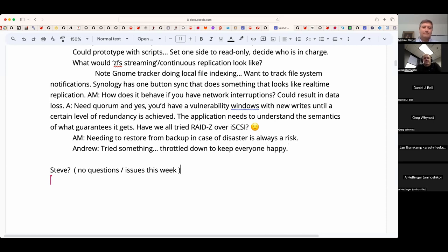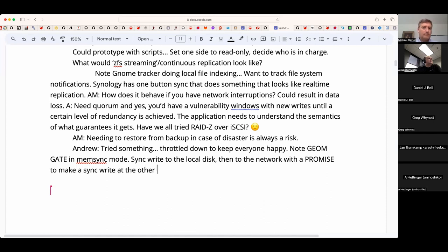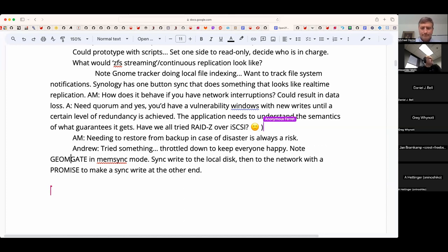With something like GMirror, you get to live close to the edge, but not completely beyond it, by running it in a mode called memsync, where the remote system's memory is considered durable. So you do a sync write to the local disk and a network write to the remote system. When the remote system acknowledges that it has received the data and will do the sync write on its end, you consider that good enough, because the likelihood that both systems will die in this time window is quite low. You would have to have basically simultaneous panics or power losses on both systems. And then it's no worse than what file systems already experience from write back caches in drives.